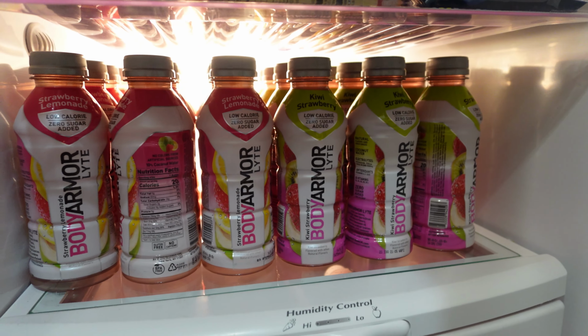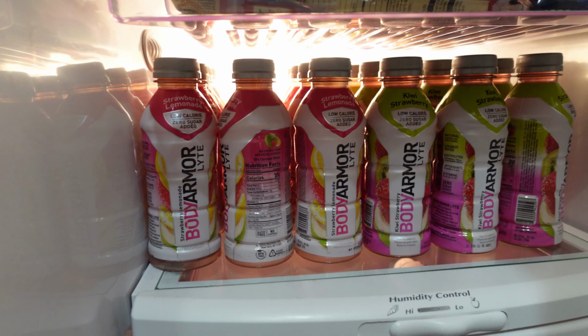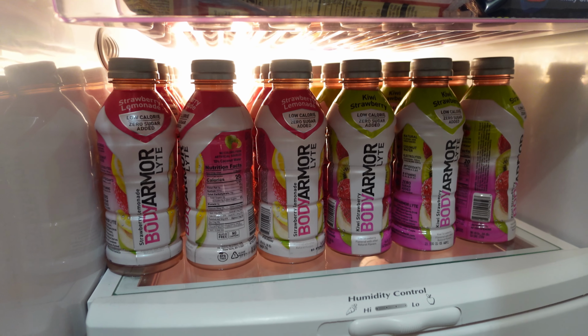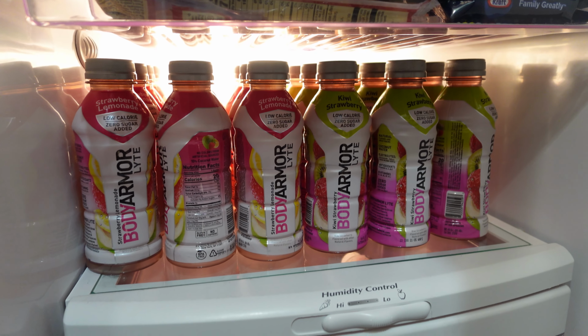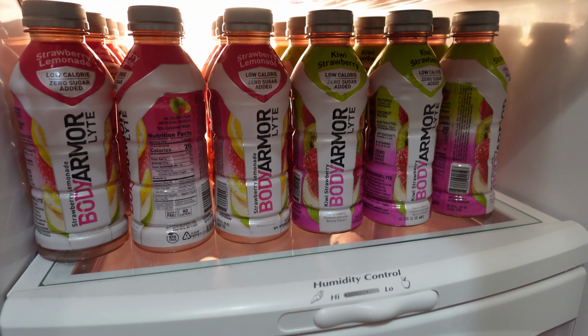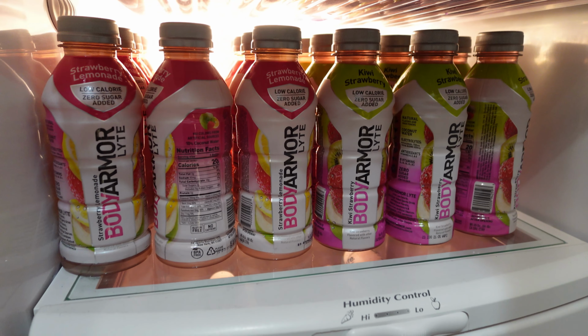Just wanted to show y'all my little shelf full of Body Armor. I got the strawberry lemonade light and then I got the kiwi strawberry light. So these are the two that I'm going to try first. I haven't really been drinking them throughout my pregnancy. My doctor recommended to kind of stay away from vitamin A. She said these are probably fine, but I still just avoided them. So I'm gonna be drinking them postpartum.